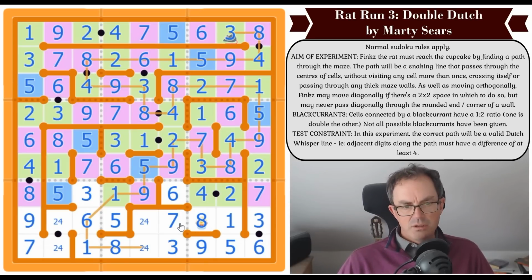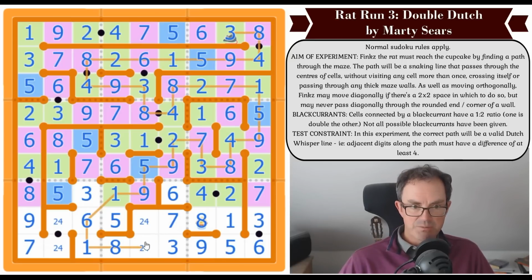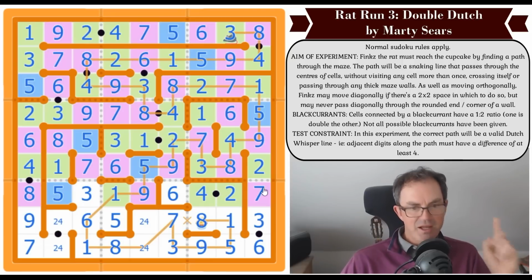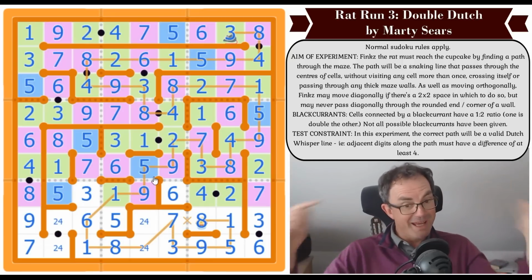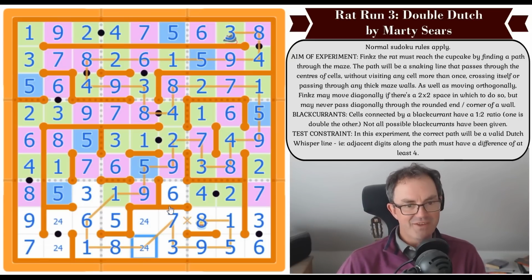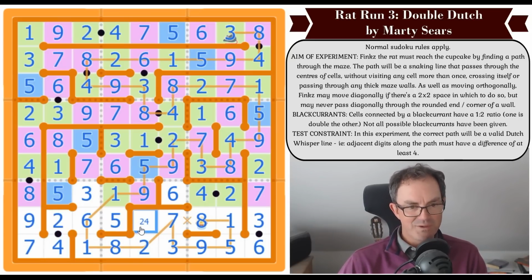Okay, so we're in this square, definitely on the path, so we need a digit that's at least 4 away from this digit. Well, the only digit that's even remotely possible is 7, but from the 7 we can't go to the 8, they're too close together, so that's not allowed. So then we have to go down, and we're going to have to go along the bottom of the grid, and then we're going to have to go up to the 1. And 1 and 4 are too close together. So that's the path. We've done the path now, and that resolves the 2-4 pair, because we can't put 4 here because 4 and 7 are too close together. What a finish that is.